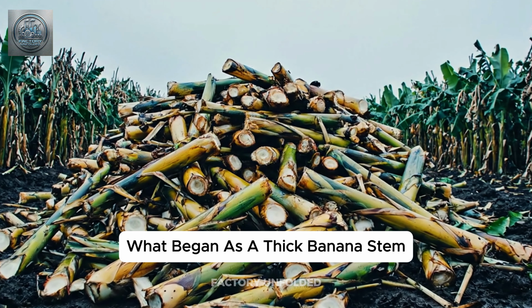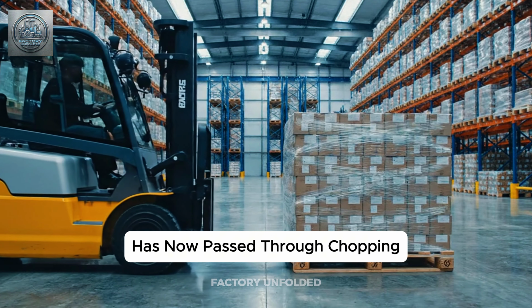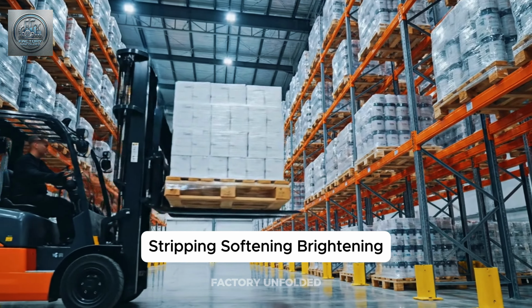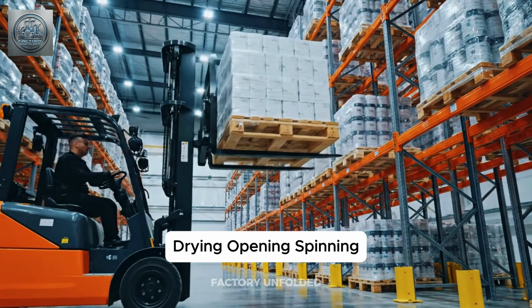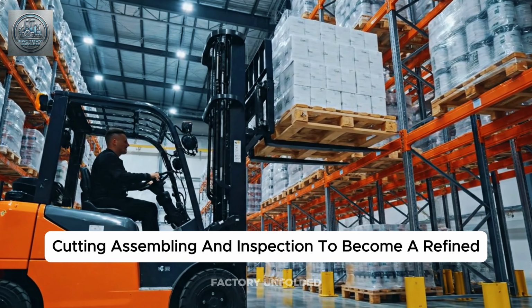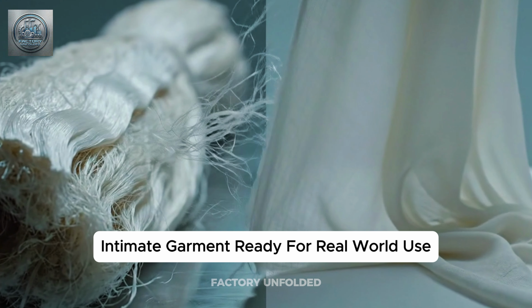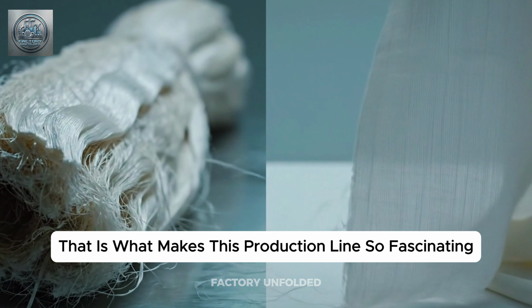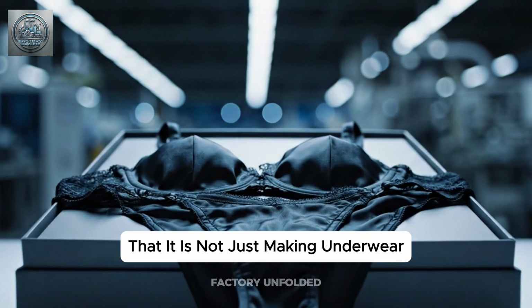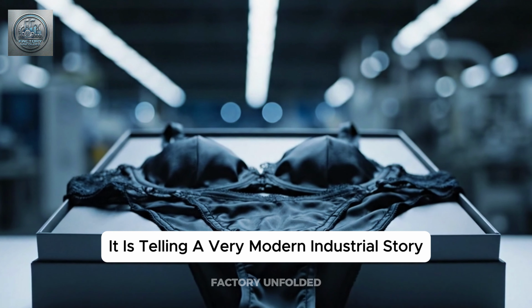What began as a thick banana stem left behind after harvest has now passed through chopping, crushing, washing, stripping, softening, brightening, drying, opening, spinning, dyeing, knitting, cutting, assembling, and inspection to become a refined, intimate garment ready for real-world use. That is what makes this production line so fascinating: it is not just making underwear. It is telling a very modern industrial story.